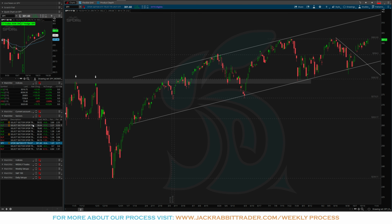So with that said, let's take a look at the sectors. And if you're unfamiliar with my setup, this first column is the percent change over the last week. And the second column is the percent change over the last month. And I like to do this so I can compare the sectors to the SPY.